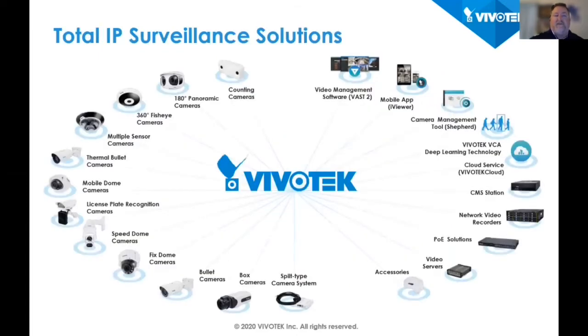As for the VIVOTEK portion of it, we are a full video surveillance manufacturer, as I mentioned, which means that we have cameras in all shapes and sizes and resolutions for pretty much any need that you could possibly have. But we also bring those cameras back into a variety of devices and software platforms all the way up through VAST 2, which is what we're going to focus on today.